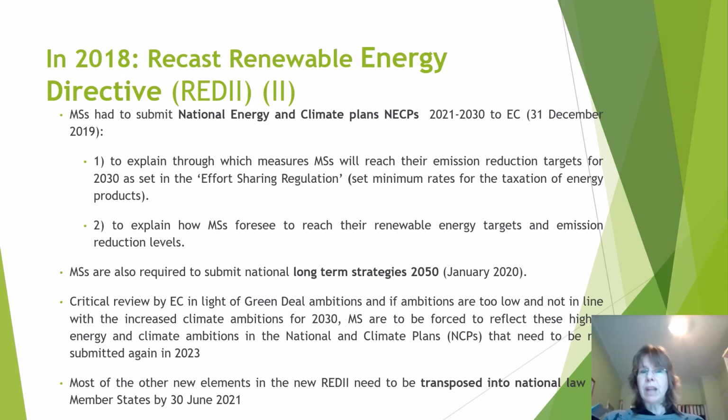Besides that, member states are also required to submit long-term strategies for climate and energy for 2050. And currently, as I also explained, the EC is doing a critical review of these plans in the light of the Green Deal ambitions. Most of the other new elements in the RED II also need to be transposed into national law in the coming year. That is also an action required from the member states.